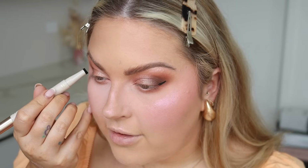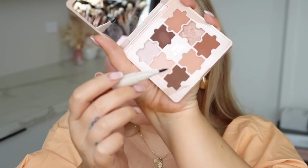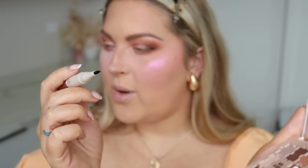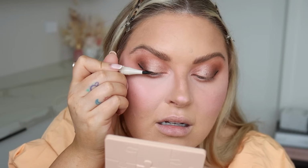Okay, it's not as pointy as I want, but you can just add a little point, you know? I feel like the hardest part is matching them. I feel like that one's way more pointy up here, but that's okay. The pigment's really good though. That was just one quick little thing, and I do feel like I would prefer a thinner eyeliner. This is quite thick, but let's try it. Maybe it's not so bad. The pigment is crazy.